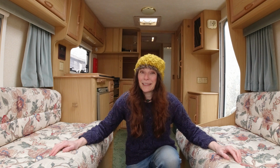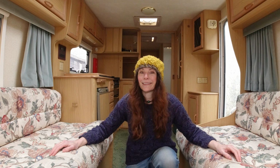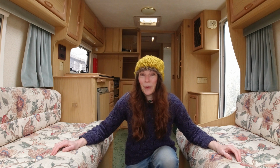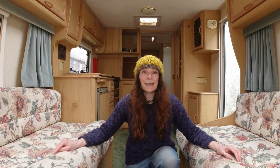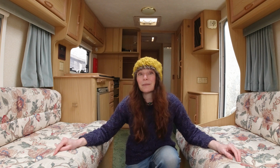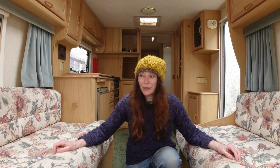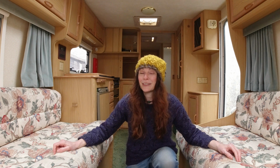The first thing I'm going to do today is start giving it a really good clean, and Tim's going to try and get the electrics working because we've got battery power and I think we've got gas, but for some reason we can't get it to work on the mains electric, which is actually what we're going to be really using once we get to the site where we're going to be living. So that's the two things we're going to be doing probably for the next few days.